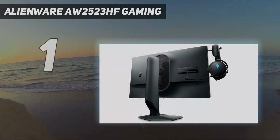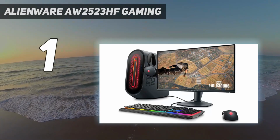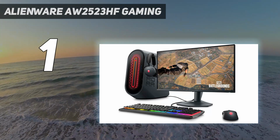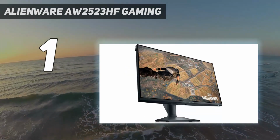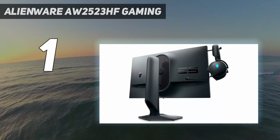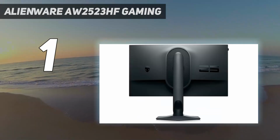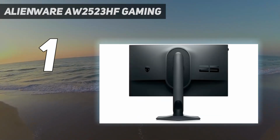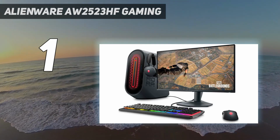Alienware AW2523HF Gaming. The best 1080p gaming monitor we've tested is the Dell Alienware AW2523HF. It has a 25-inch screen and a fast 360Hz refresh rate, which is great even for competitive gaming. It has FreeSync VRR support to reduce screen tearing with AMD graphics cards and is also G-SYNC compatible with NVIDIA graphics cards.